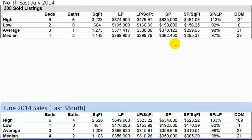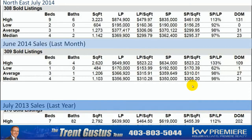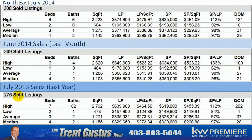Now, when we look at how that compares to last month in June, 309, very, very close. So it means people are really non-observant of the season. They're not leaving and going away. They're continuing to buy. But the prices were a little bit better last month. 305 was their median price, and 310 was the average. Now, when we look at how that compares to last year, 276 sold listings in July, and there was an average of 266 a square foot.